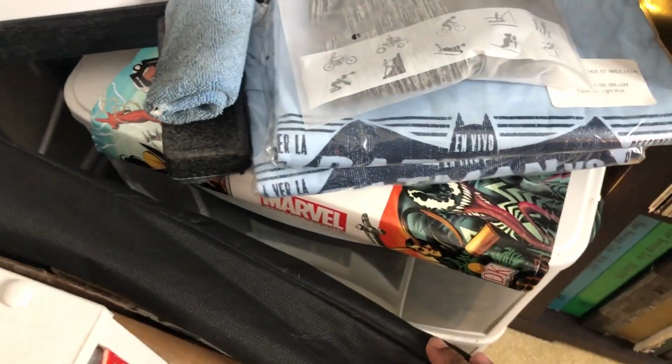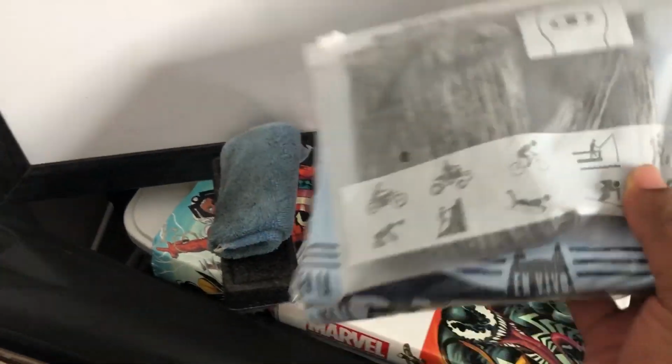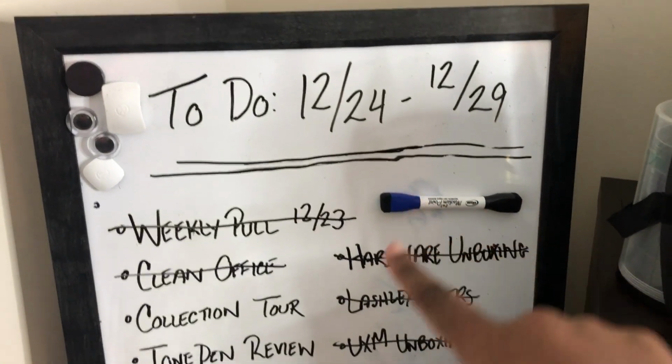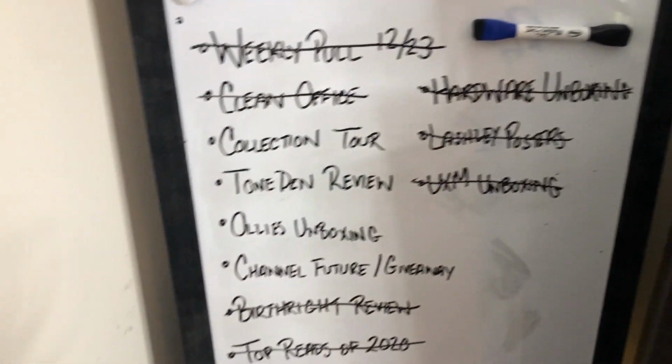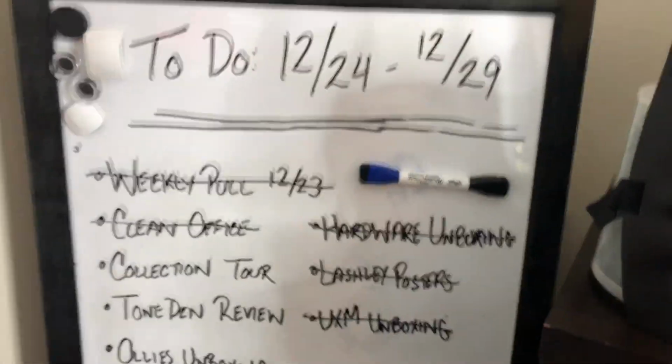Over here, I've got a Marvel encyclopedia that clearly is just a stand for my to-do list. I find that when I put dates on the to-do list, more things get done. Although, as you can see, I didn't get it all done, but we got enough done, right?